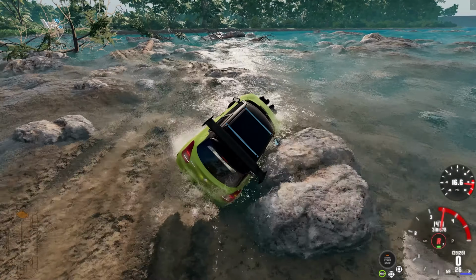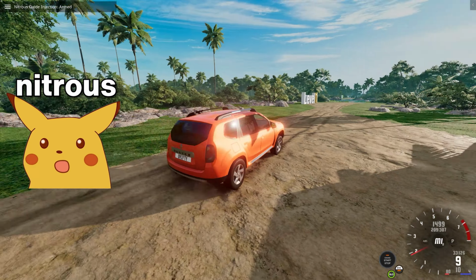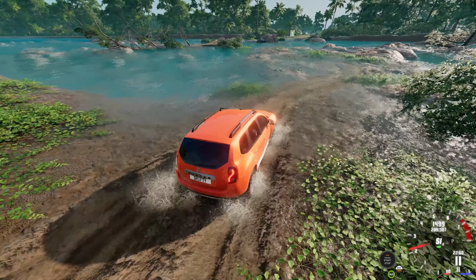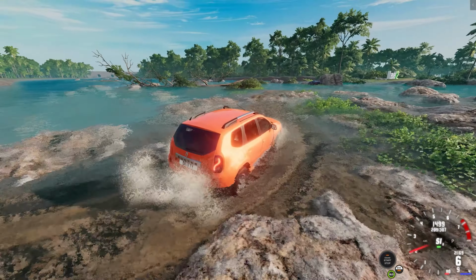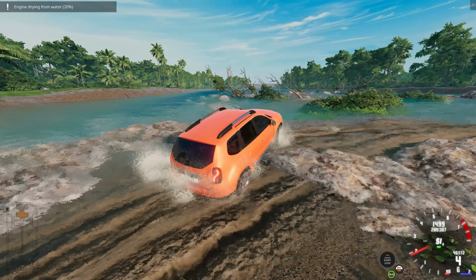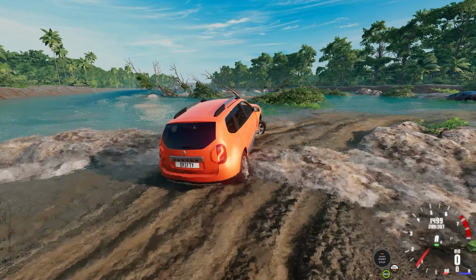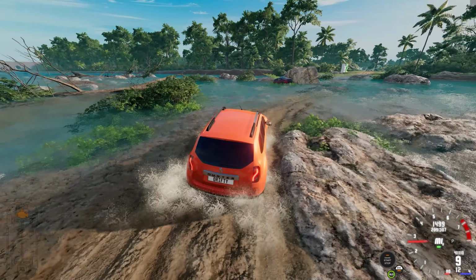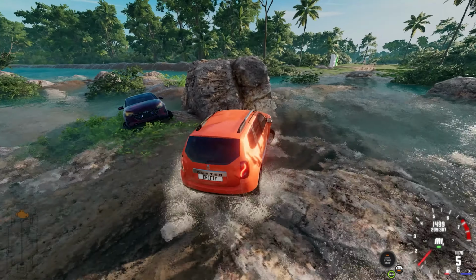Now it's time for our third car. Our third car is going to be Renault Duster. Let's see how long this Duster will survive. This Duster will clear the level 1.